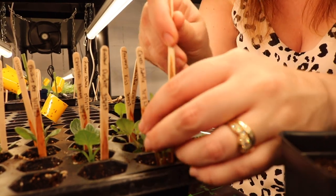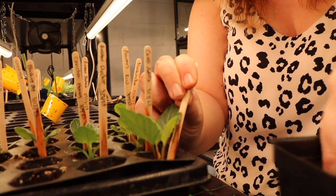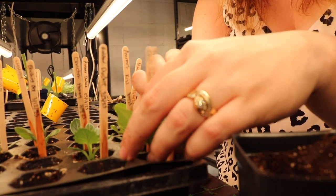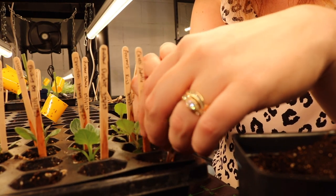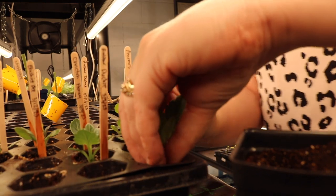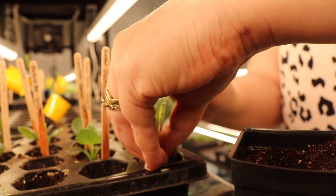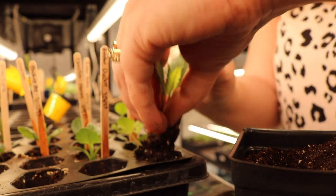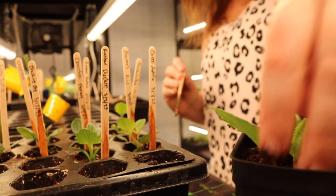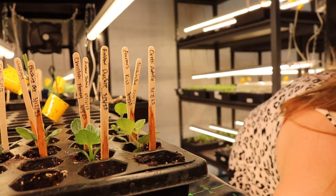So I go in, I dig out underneath, make my hole with my fingers in the fresh soil, come in very carefully and essentially just dig that center out like this. And in it goes. So that one is now ready to go. It's gonna go in with the rest of its friends.